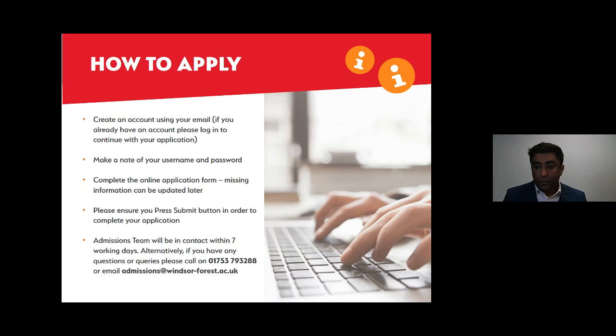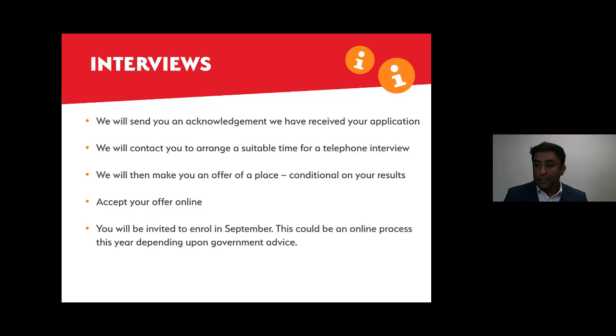And that's basically it for the process of actually making the online application there. And as I mentioned to you about the interview, it's pretty straightforward. Once you got the offer, you can accept your place. If you're not comfortable accepting at the moment, don't panic. There's no pressure. Just because you accepted your place doesn't mean you're stuck with us, okay? All it means is it secures your place with us.